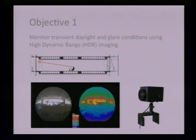The light is coming in predominantly from the sides, and despite the physical quantity of light, you still have a large contrast in luminance between the window wall, which is usually quite bright, and then the floor and the ceiling, which are typically orders of magnitude darker.